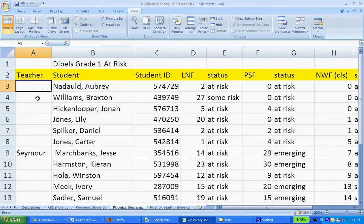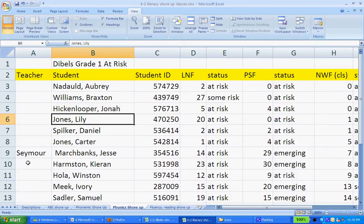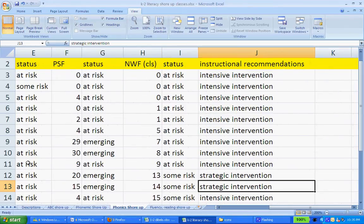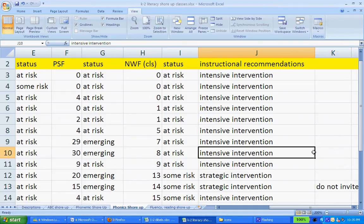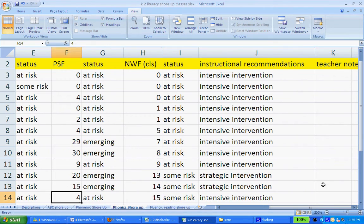You'll notice the teacher doesn't show up on the Dibbles report. So this is also going to be a good thing for us to make sure you're getting in and doing this, because these kids need a teacher by them so we know who their teacher is. So go in and fill out what kid you are, and maybe you see a kid and think, oh, I know Ivory or I know Samuel. Yeah, they scored low, but it was because they were nervous. You know, they don't need this intervention. So let's write out to the side, do not invite this one. Do not invite. We know their mom's going to withdraw if she gets invited to Shore Up, something like that. Put teacher notes. That's if you need to make a teacher note, like do not invite, because these are the ones just pulled off data.